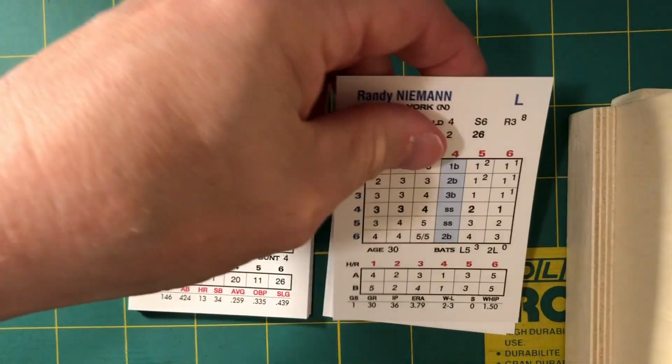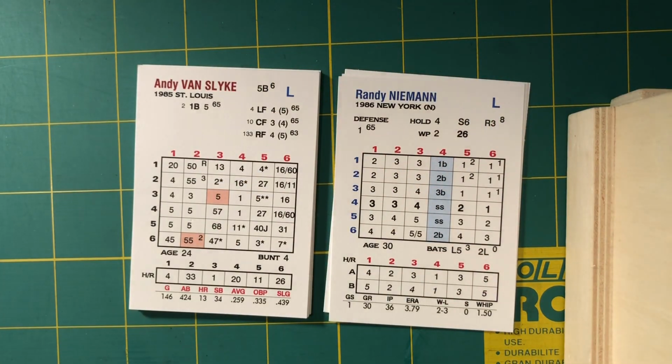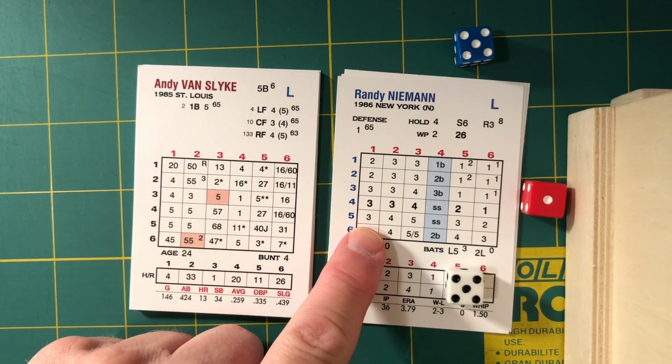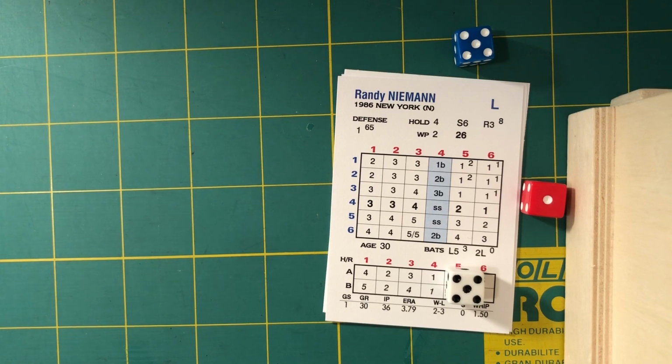Now, Whitey Herzog gets to decide if he's going to hit for Van Slyke. But the problem is, if you do that, and you got a 2-run lead like he currently does, you lose Van Slyke's gloves. So, they're not going to do that. They're going to let Van Slyke face Niemann. Van Slyke is 0-3. The pitch. 1-5 is a 5, plus 3 makes 8, and it's popped up. Ray Knight is going to handle this one. And there's two outs.